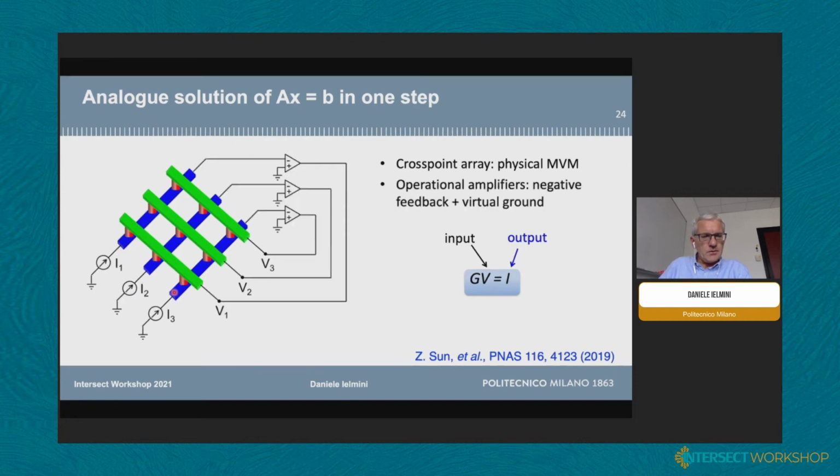But you can also do the opposite. You can apply currents at the columns, and then you can connect these columns to the virtual ground of operational amplifiers, and the outputs of these op-amps are connected to the rows. So in this case, you are forcing current. Your input is the current and your output is the voltage, but you have to maintain exactly the same relationship between voltage and currents, which is the matrix vector multiplication, except that now instead of applying voltages and reading currents, you are applying currents and reading voltage. This means that you're solving a linear system in hardware, in just one step, in the analog domain, fully parallel, taking advantage of the op-amp with the linear feedback.